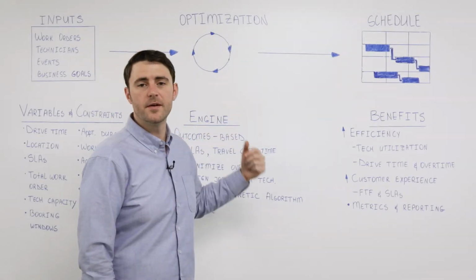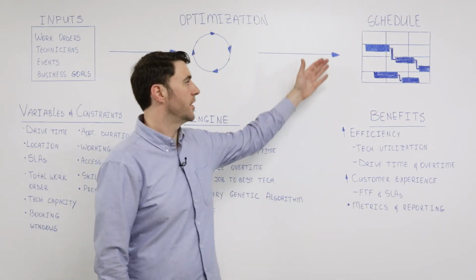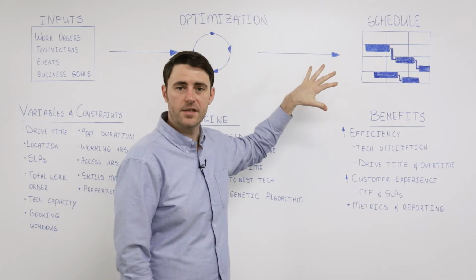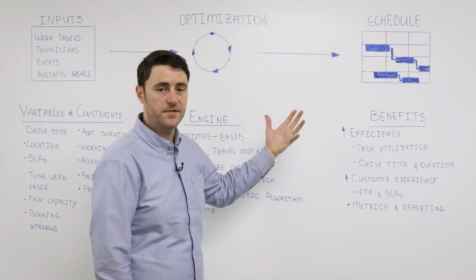Now that we've covered how the optimization algorithm works, we're going to talk a little bit about the outputs and outcomes that it generates for the business. First, you're going to get an operational schedule of work that's assigned to qualified technicians with minimal white space at times that make sense for your customers.